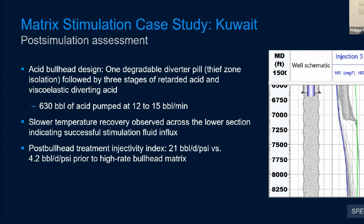After the treatment, coiled tubing was run one more time in the well to perform a post-stimulation DTS. The injectivity index had been multiplied by 5. And although the thief zone still proved to dominate the wellbore flow, the temperature behavior across the tight intervals indicated that a significant fraction of the acid had entered and stimulated the lower intervals.